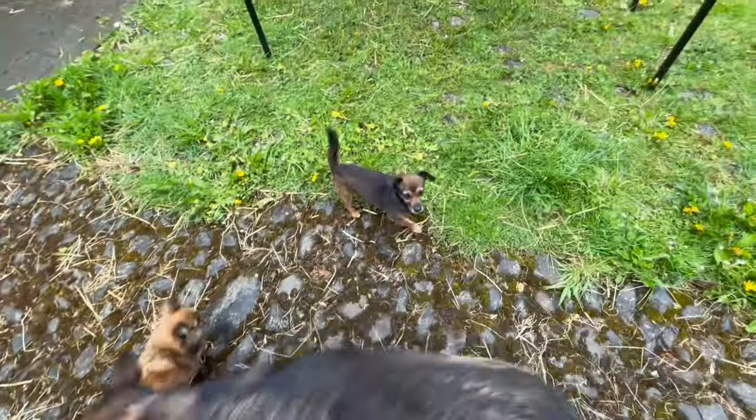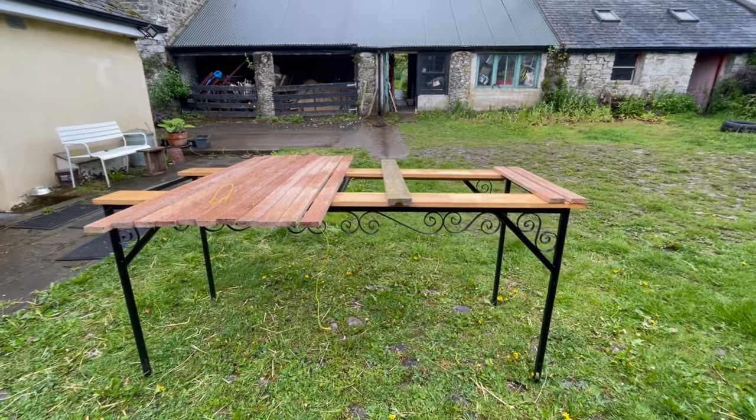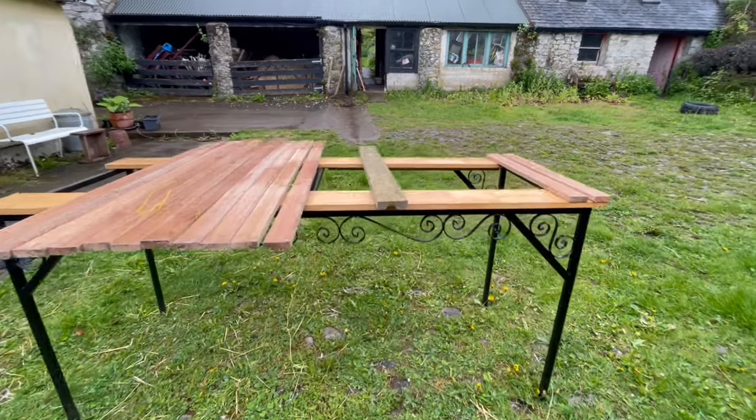Everybody's pretty. Okay, I've got to stop because it's raining and it's getting manky, and I'm going to bring this timber inside so it doesn't get too wet.